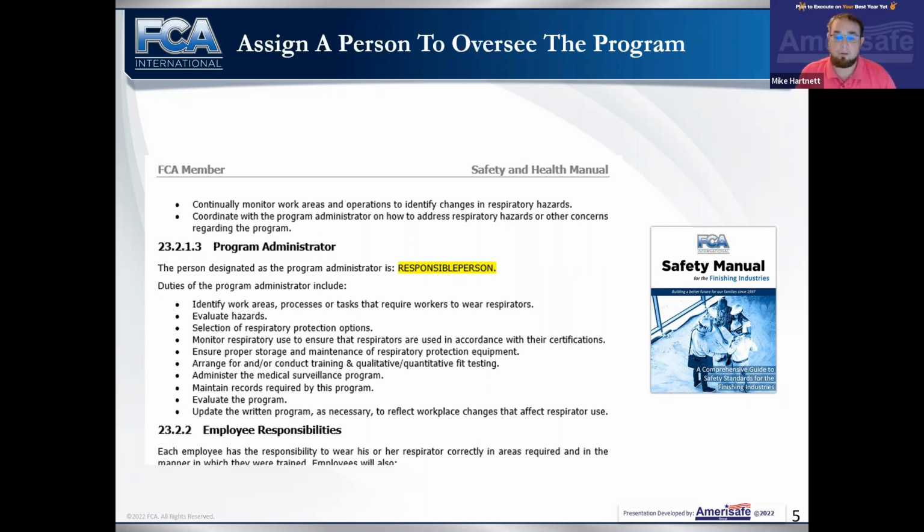And that administrator's job is to make sure we fulfilled all the responsibilities laid on us by OSHA in this standard. Right, so identifying where we need to wear respirators, where those hazards are, evaluating those hazards to determine when it's required and when it's not, choosing the right respiratory protections to use, and monitoring to make sure that our employees are using them correctly, right? Making sure that they're being used the way they were designed, including ensuring proper storage and maintenance. I don't know how many times I've gone into a facility and seen respirators hanging from the edge of a mini baker or sitting on top of a gang box, and that's just not proper storage.